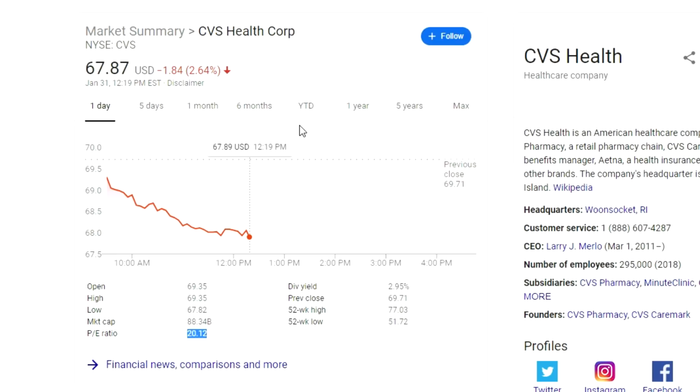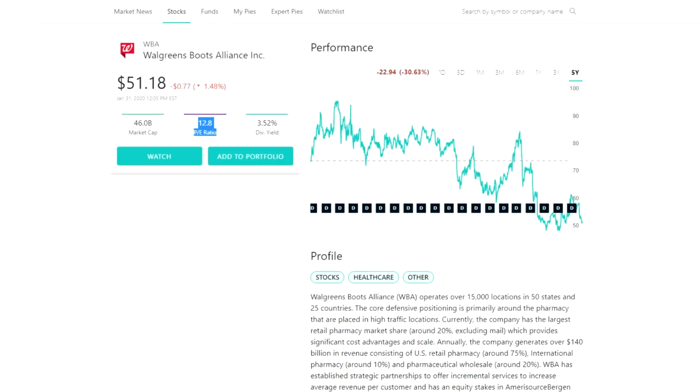And basically, since Walgreens has a much lower PE ratio than CVS, they are significantly less expensive. This company here is 20 times their earnings in terms of the share price, whereas Walgreens stock is trading at just 12.8 times their earnings. And so basically, both of these stocks, in my opinion, are what I would call cheap based on that price to earnings ratio.